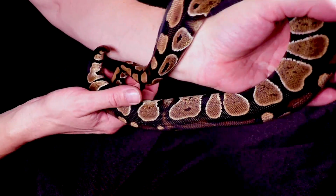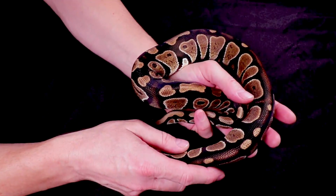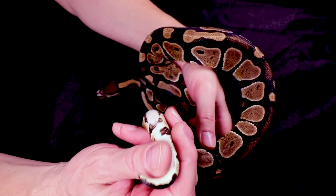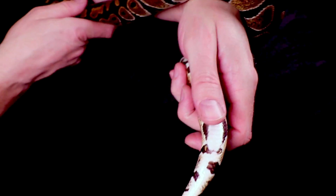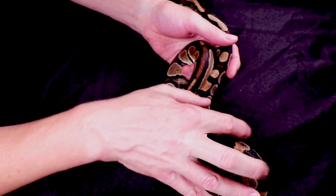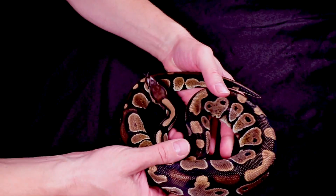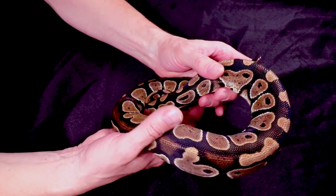And the other cool thing, if you're wondering if you have a scaleless head, is they actually have a split vent scale, which is kind of interesting. If you look at the vent, where they go to the bathroom underneath the snake, if I can get this guy to hold still, he's squirming all over the place. Of course, I try to put him out here in the bright lights and he's like, nah, I just want to run.